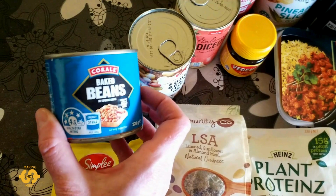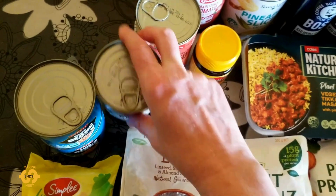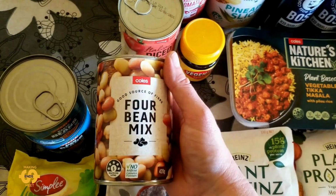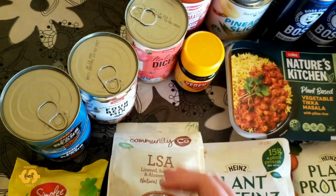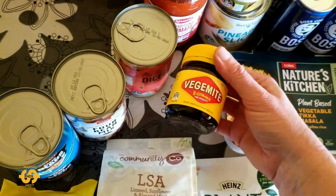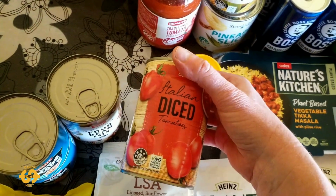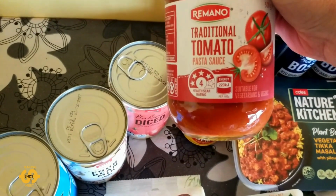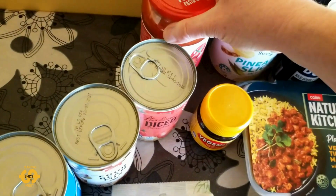Then in the canned items, I got 2 little cans of baked beans this week. And one of my favourites here, some 4-bean mix as well, which is great to get. I like to make a 4-bean pasta salad sometimes with this. If you haven't seen my video where I make the pasta salad, I'll link it up above for you so you can see how I do that. There was also a jar of Vegemite, which is great to get. We love our Vegemite. Some Italian diced tomatoes. And also over the back here, there's a jar of traditional tomato pasta sauce, which is fantastic. Very helpful to get that.